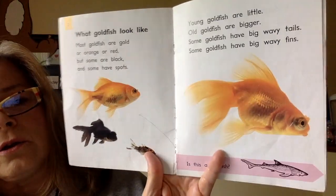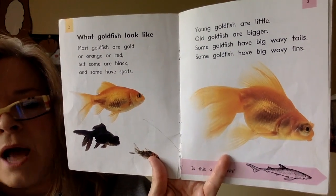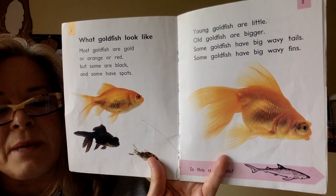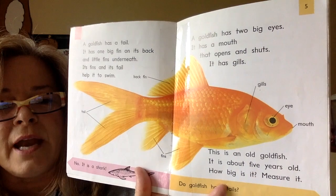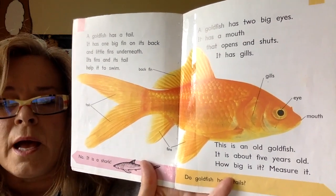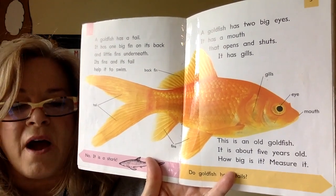So we learned what they look like. They can be gold, orange, red, black. They can have spots. Some can have big wavy tails and fins, and some goldfish can have short ones. We also did a diagram of the goldfish so we know all the parts that a goldfish has. And then it told us the fins and the tails help them to swim. It has gills to help it breathe. And this goldfish is 5 years old.